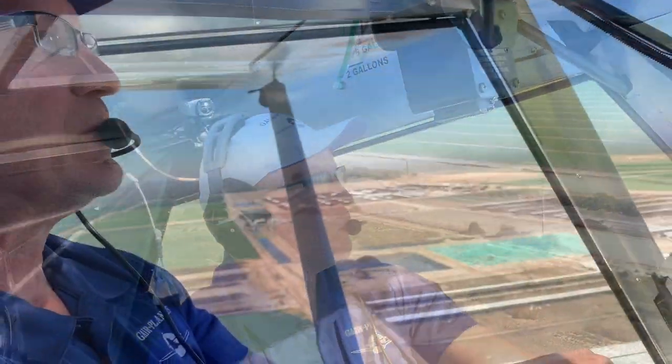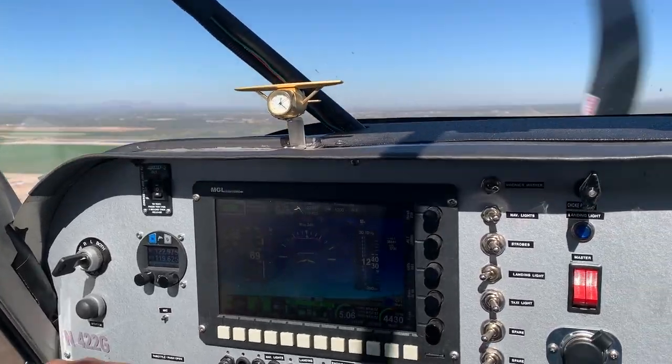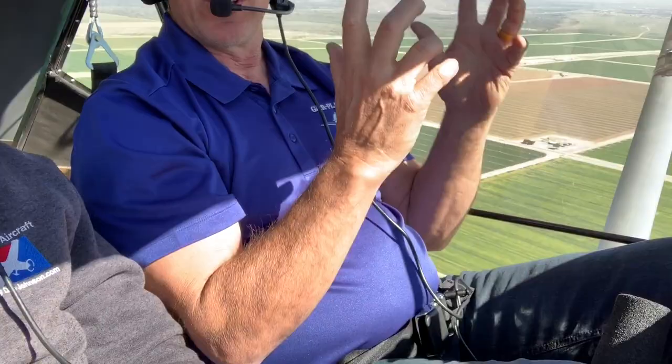So Garrett was hitting the mic button there above the throttle and launches us into the air in the Mule, as powered by the Rotax 912 carbureted 100 horsepower engine. It didn't take long being aloft with Garrett before I noticed that this aircraft, the Mule, has some amazing visibility. Plus, it can really loiter.